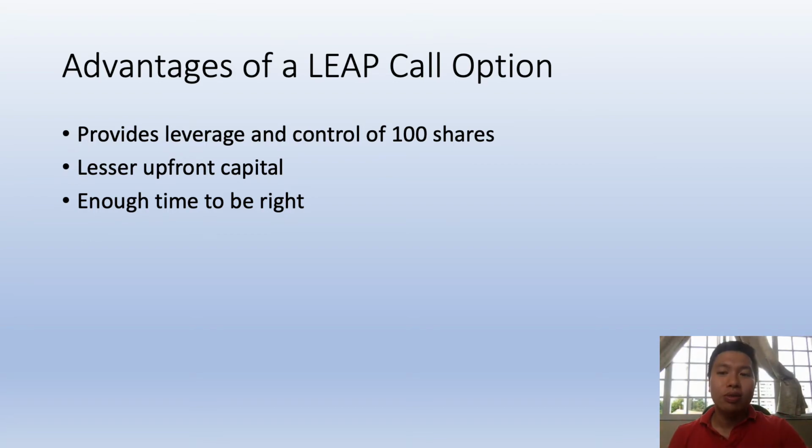But the thing that you need to know is, if you guess the direction wrongly, or if the trade needs just a little bit more time to be right, then due to time decay, you'll notice that these options lose their value very fast as well. Hence, what I feel is a LEAP just gives you enough time to be right.